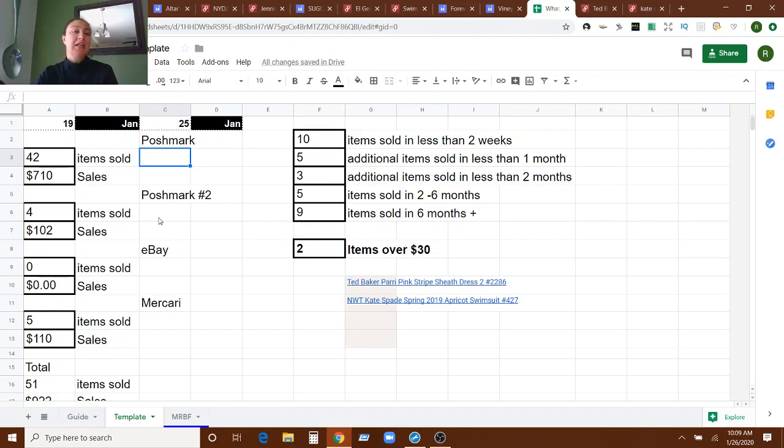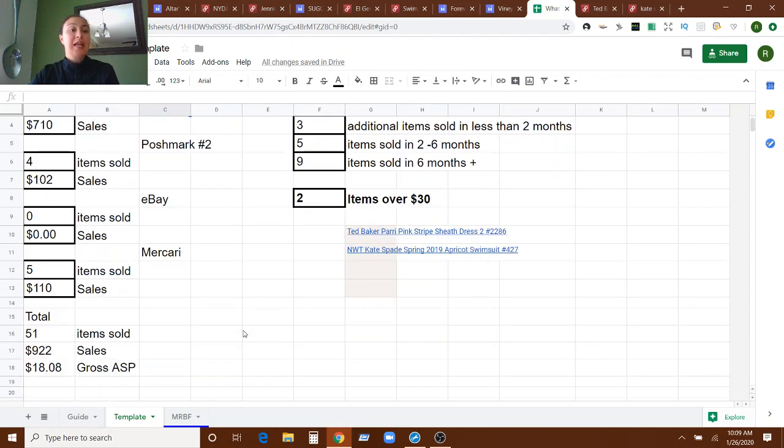And so I'm just going to kind of keep it off to the side for a little while, because I've got a lot of other things mentally taking up my energy that I will be sharing soon. And so I need to focus there. We'll deal with eBay another day. Next up, Mercari. I actually had 5 items sell on Mercari, which is kind of back on track from what it used to be.